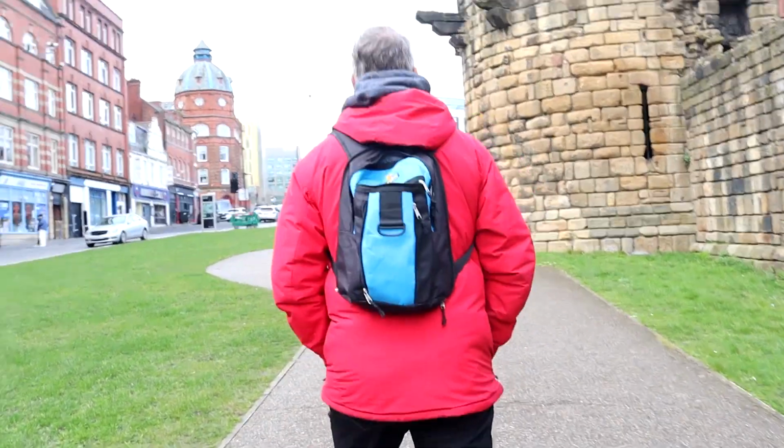And this behind me is Durham Tower, one of the few towers that's still intact today, and is probably used as a storage space. Continue up.